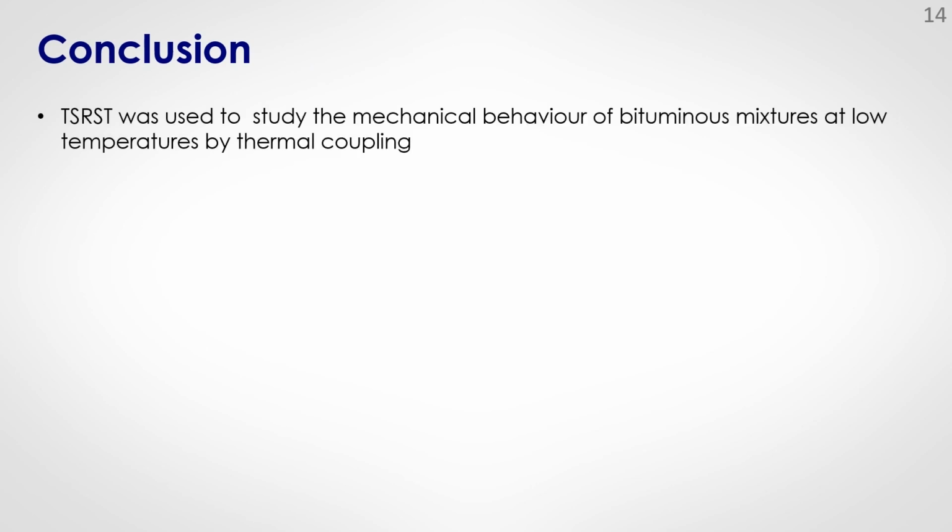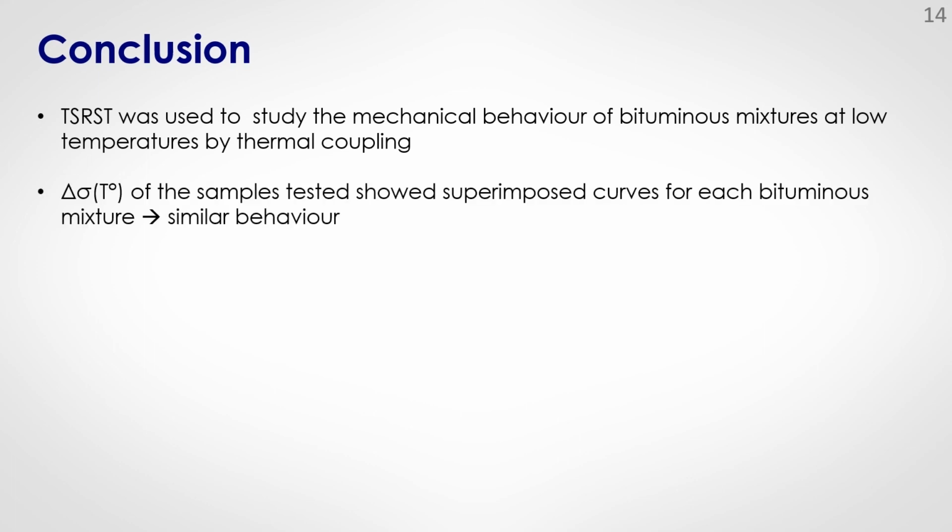Conclusions. TSRST was used to study the mechanical behavior of bituminous mixture at low temperature by thermal coupling. The evolution of the stress as a function of temperature during the test of the samples showed superimposed curves for each bituminous mixture. That means that the samples of the same bituminous mixture have similar behavior.